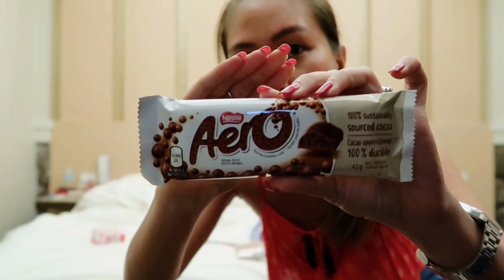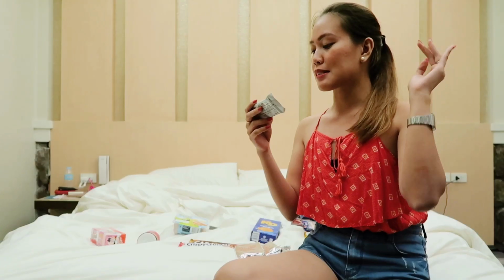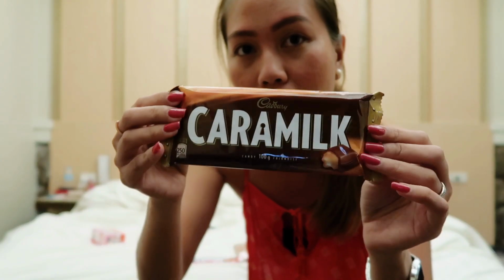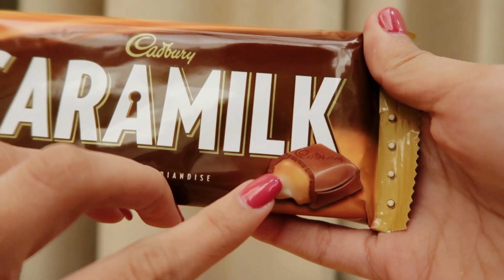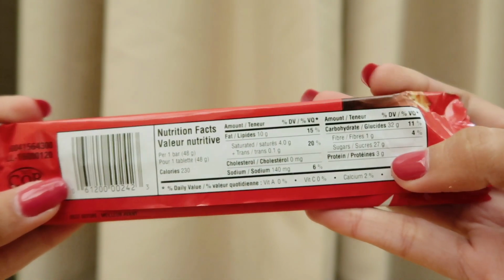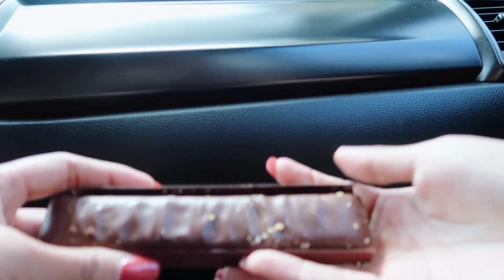Next, Nestle Aero. I really find this unique. This is the Nestle Aero. This is what it looks like at the back. Feel the bubble smell. It's prepared in Canada, has natural flavors. Let's move forward. Cadbury Caramilk. At the front, and at the back, it has caramel inside of the chocolate bar. The Crispy Crunch. Crispy Crunch in front. And at the back, in a box.